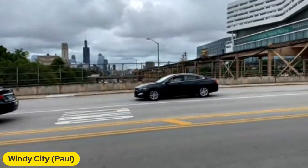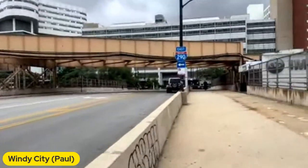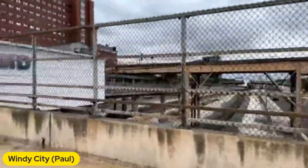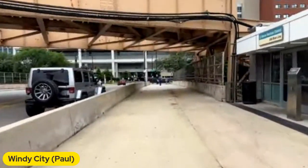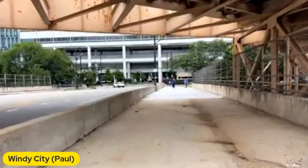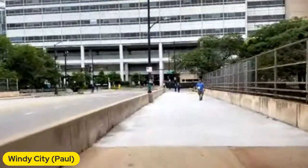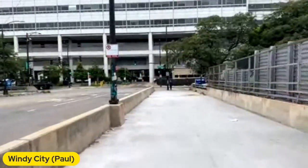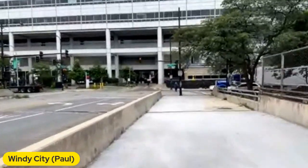But you can see that there's a ramp that goes from the grade level or the street all the way up to here. And it too is going to bend. It curves right here to meet up with the pink line that's coming down from the north. And it's going to go right through this building over here, which is the Rush Medical Center. You can see the sign still says Congress Parkway. And this just hasn't been changed over to Ida B. Wells at this point.